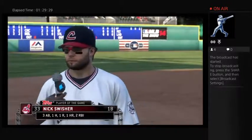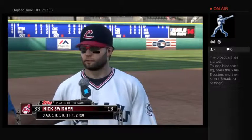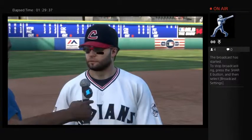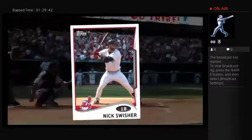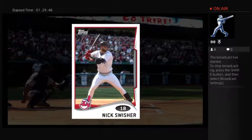And the Tribe were led offensively this afternoon by this guy, Nick Swisher. Strike opposed, he's our top player of the game. Yeah, and I think we probably could have given this award to 3 or 4 different people, but you definitely can't overlook his contribution. He really played a great ball game.